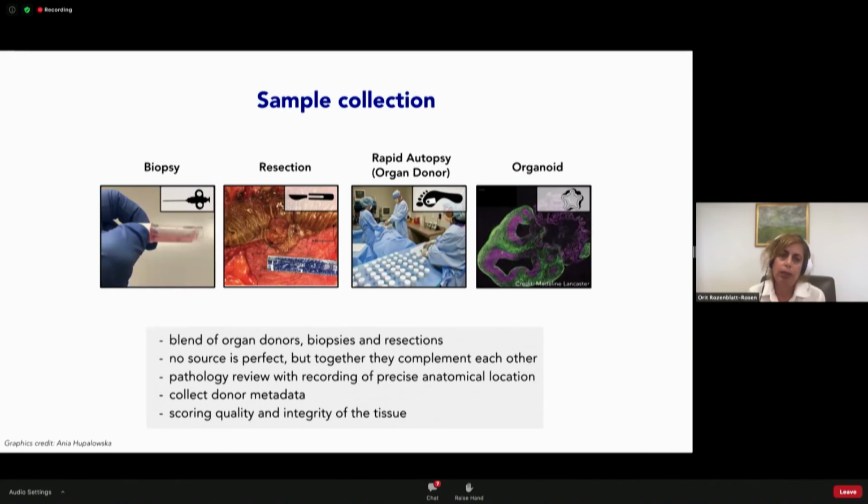So in terms of sample collection, we suggest doing what we call a blend of different samples. So you can profile biopsies and resections from live donors. You can profile tissues from rapid autopsy, and you can also look at organoids. So we think that no source is perfect for tissue, but together they really complement each other. We think that pathology review with recording of precise anatomical location is very important for the atlas. We collect donor metadata and as much metadata as we can. And then we make sure to score the tissue for quality and integrity.